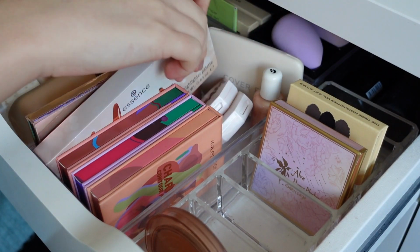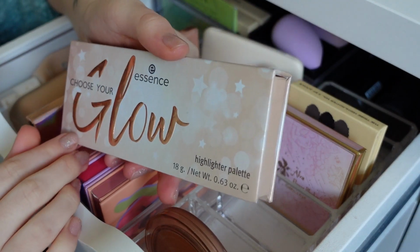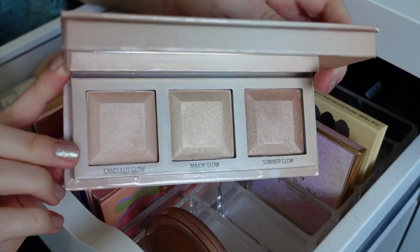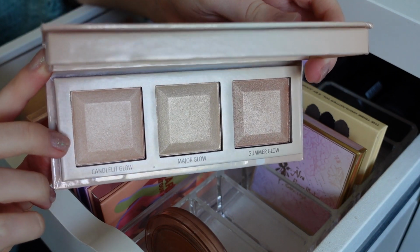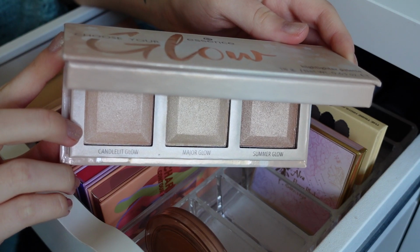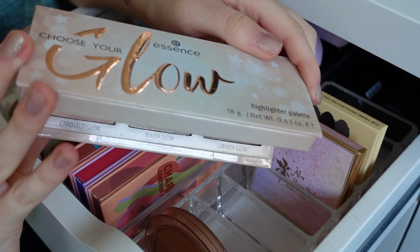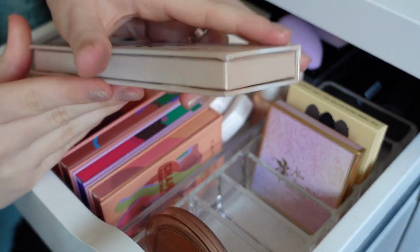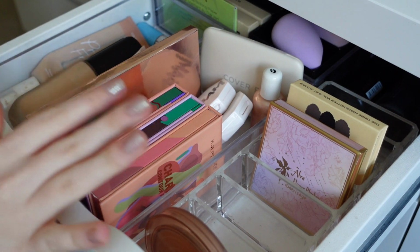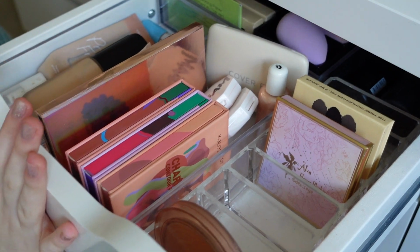And speaking of Hattie, I'm also going to be picking this palette right here. This is the Essence Choose Your Glow highlighter palette. She also got this for me for my birthday. This almost looks like an Hourglass highlighting palette, and I've never used Essence highlighters before. I don't think I've ever used Essence before, actually. But this looks so pretty and I really want to try this out, so I think this is going to be my highlighter pick for the next couple of weeks. I might pull in another one because I really want to pull in a fun coloured one as well because I cannot help myself. But I think that's going to be it for this drawer.